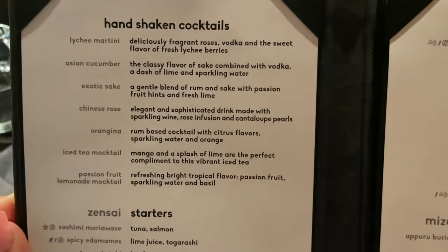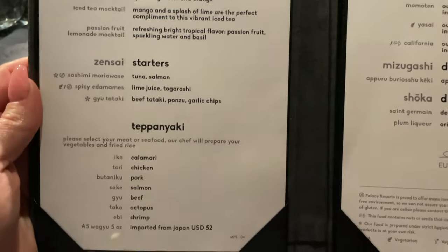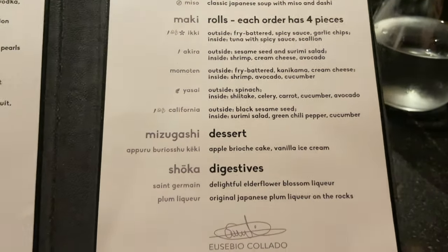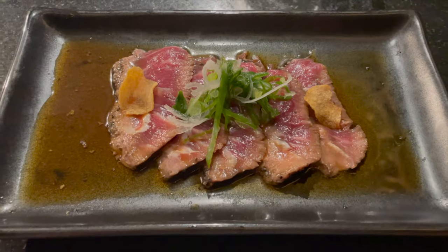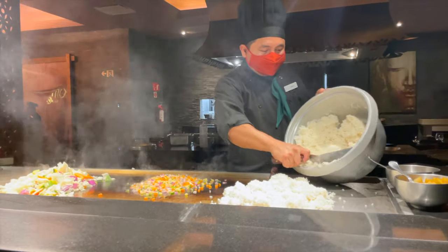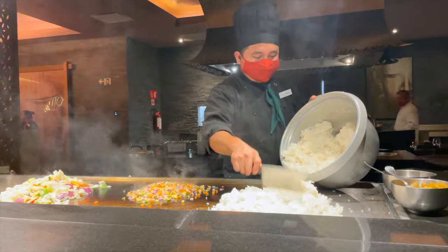For dinner, my most favorite restaurant was Momo, which was the Japanese restaurant. We ate here actually 3 times. We didn't get to branch out as much as we normally like to, but it was just so good. It was hard to go somewhere else. We were just huge fans of this restaurant. The best thing was the Momotin sushi.